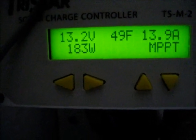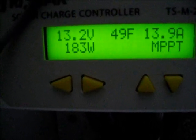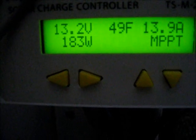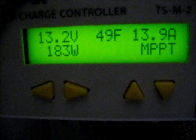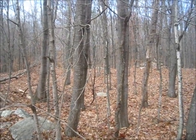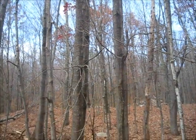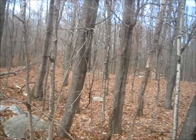Well, it was showing 200 watts a minute ago, which is a nice round number, and 13 point something volts. Anyway, 200 watts is better than 100. Considering it's a dark gray day out there, it's really dark. There is a blue patch over there, but it's not above me. I haven't seen the sun yet today. So I'm getting a little bit of power coming in, and that's a good thing.